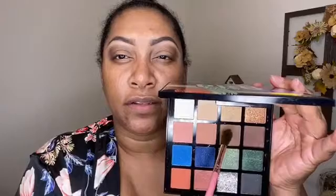I mean, that went on pretty good, no complaints. Nice neutral brown. Now I'm going to take this fluffy beige blending brush and blend it out with the lighter brown. I'm going to take this teeny tiny Nabella and e.l.f. brush, a small blending brush, and we're going to smoke it out with the black. I don't know how crazy this black is, so I'm just going to go in a little at a time.